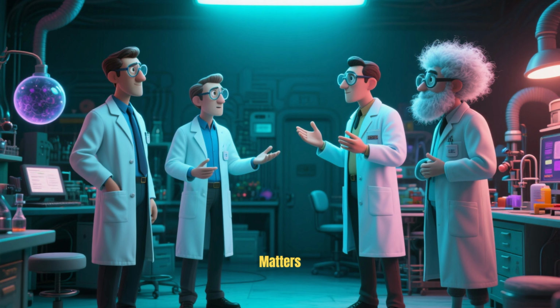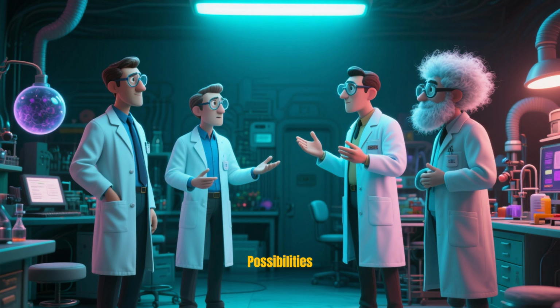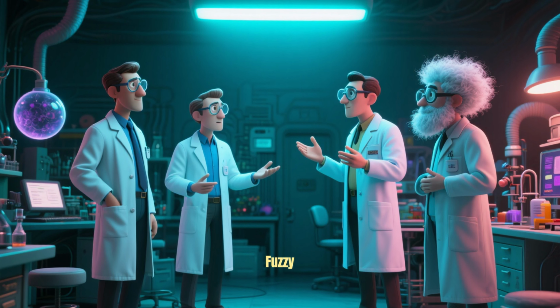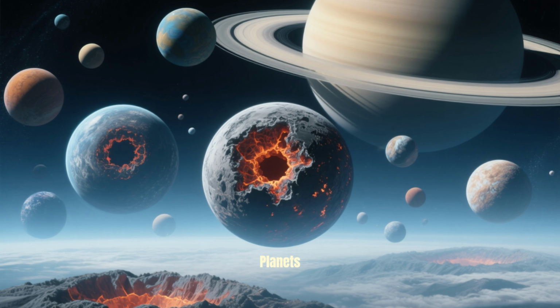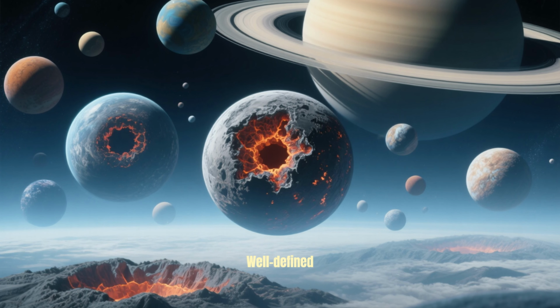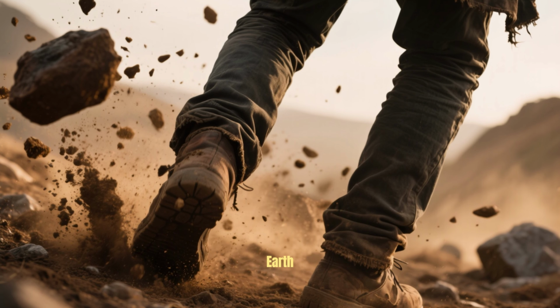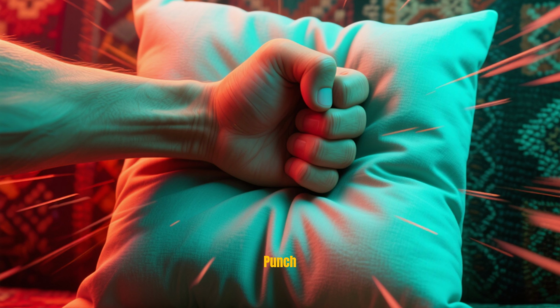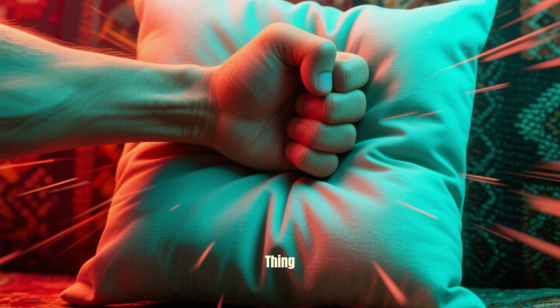And what makes matters more difficult is that there are good arguments for both possibilities. So let's get fuzzy about that. We tend to think of planets as having a solid, well-defined center. After all, that's what we experience here on Earth. When you punch something, you punch something.